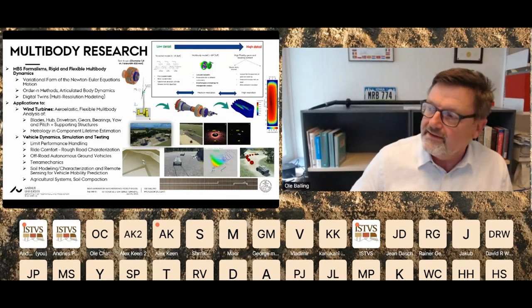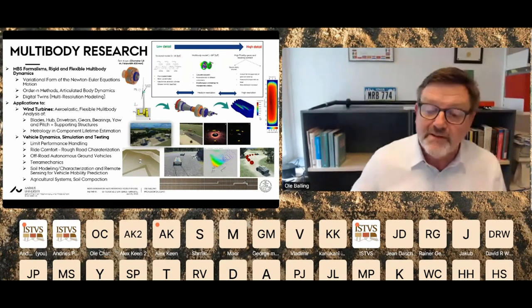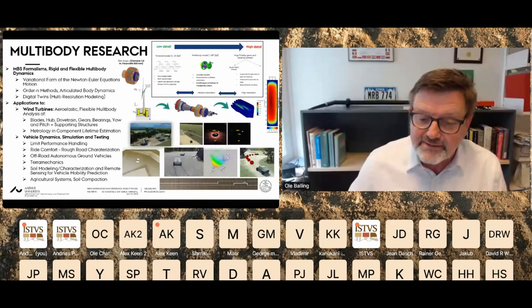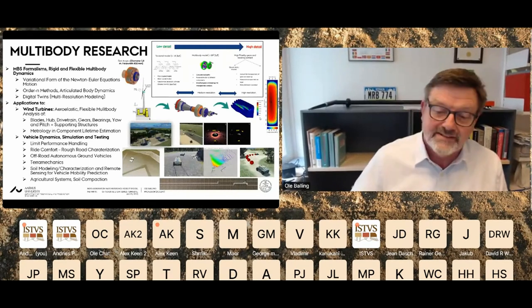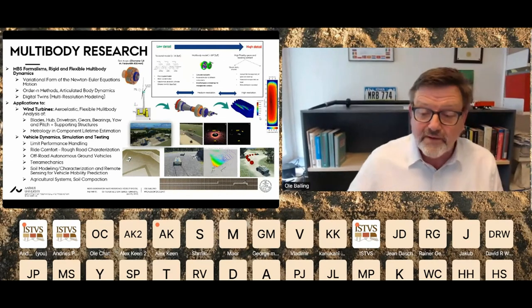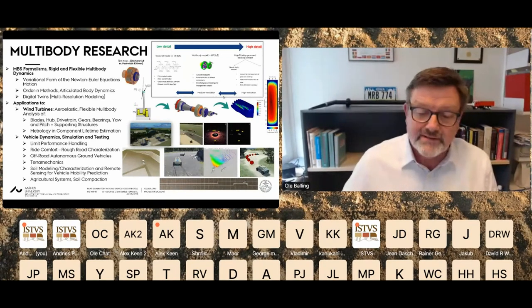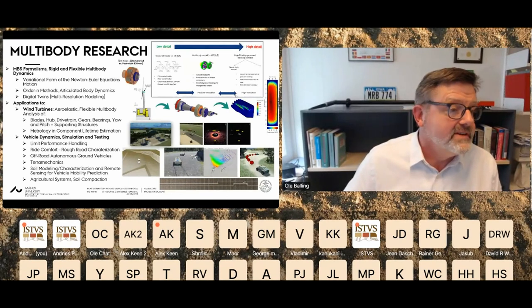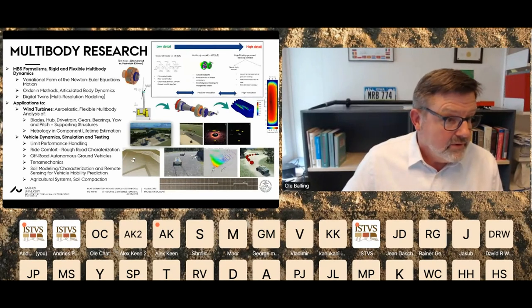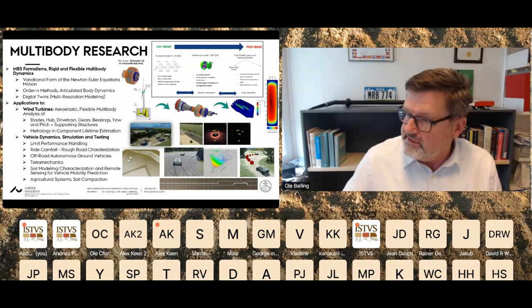For certification, they need to run 2,500 load cases with 10 minutes of simulation in each load case. So it's a lot of simulation. So they don't like high fidelity models. So we do a lot of work on trying to do machine learning on these things and become more efficient.